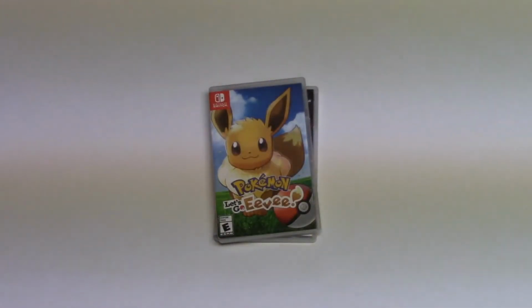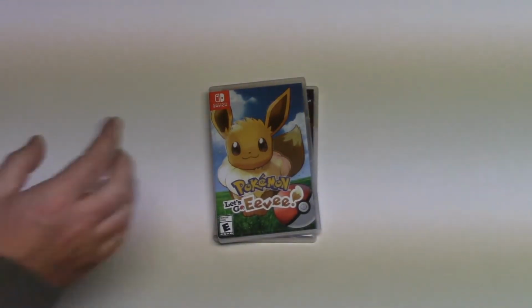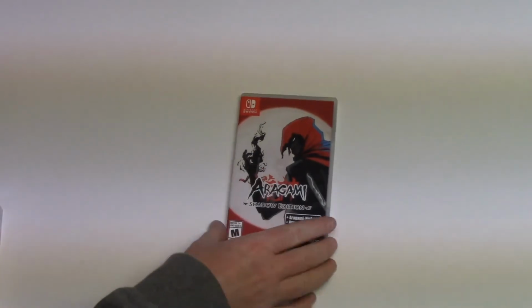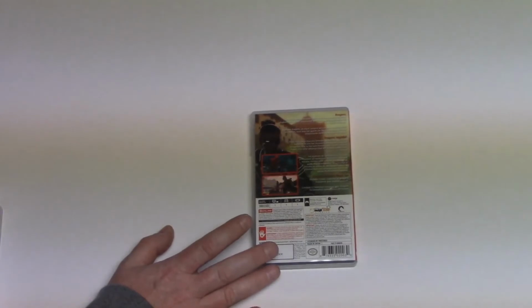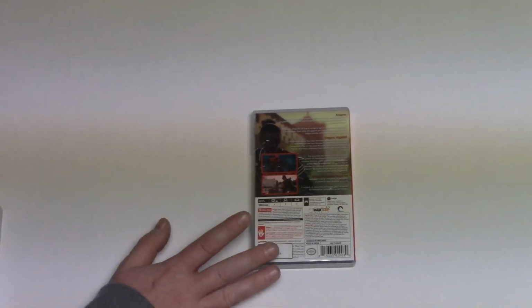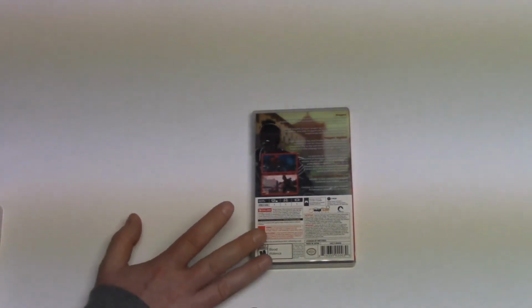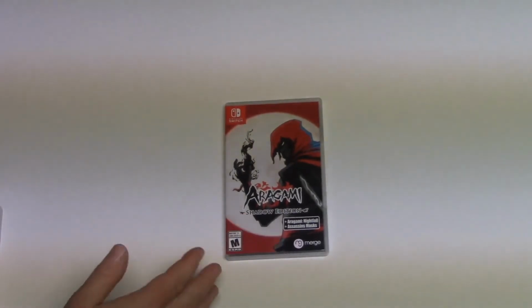Okay, so moving on to another stack of games here. We've got Origami Shadow Edition. Now, I really like the art style to this game. It kind of reminds me a little bit of Breath of the Wild, mixed with just like anime. Definitely really good looking game, and it's like a stealth kind of game. So if you like stealth style games, definitely check this one out if you can find it.